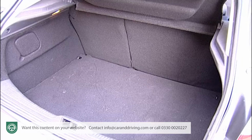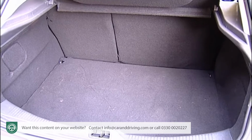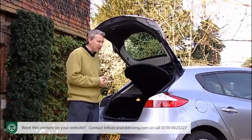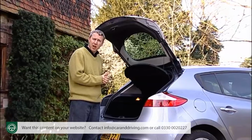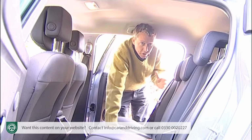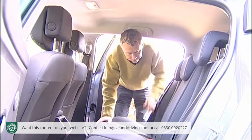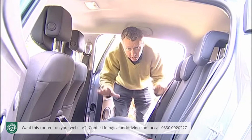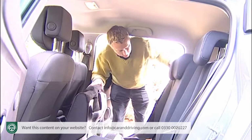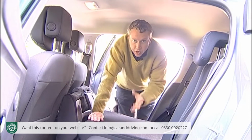If you need more than that, go for the Sports Tourer Estate and you get 524 litres, and that car can also accommodate 1,595 litres if you fold its back seat down. Now, talking of back seats, I have to say that the process of folding this one could be easier. You have to push the front seats right forward, and then in order to get a flat load floor, pull this squab out and then stick this in behind it. It's something you get used to, but it could be simpler.